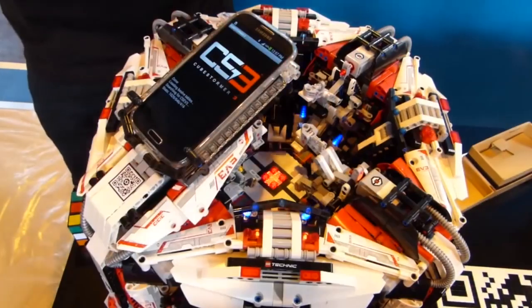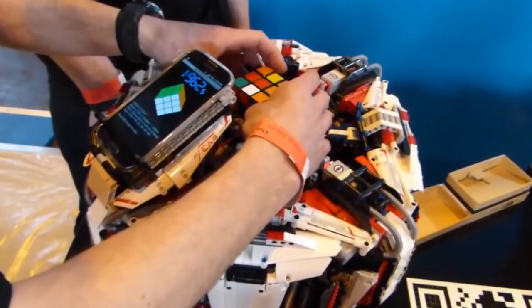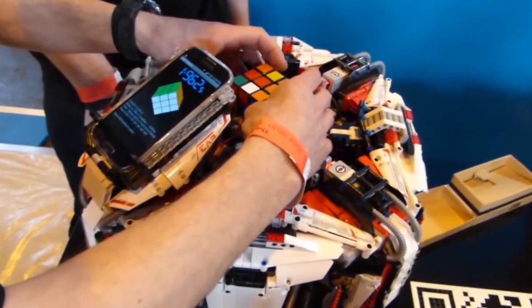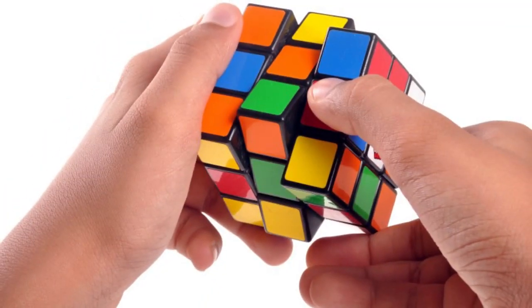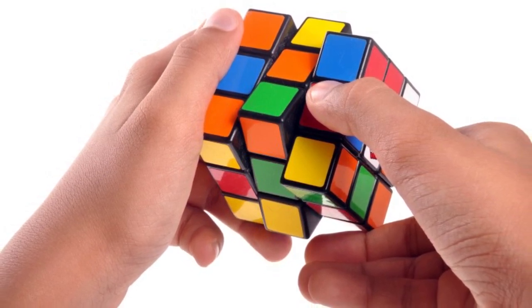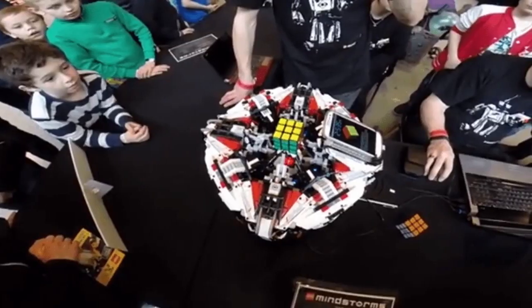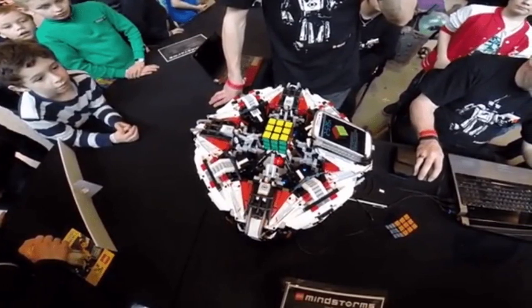We're sure that the next iteration will be even faster than the CubeStormer 3, and we know that the necessary tech is already available. To help put things in perspective here, the fastest time a human's managed to pull off when solving a Rubik's Cube is a little over 5.5 seconds, with CubeStormer 3 managing a solve in pretty much half that time when it comes right down to it.